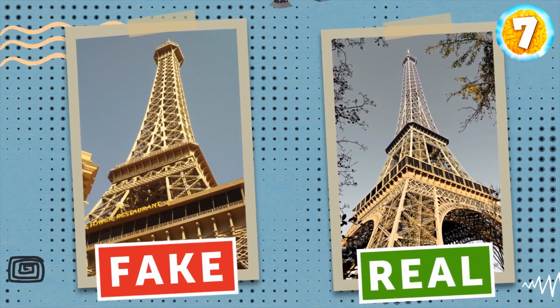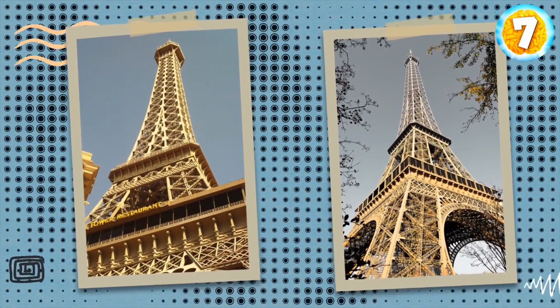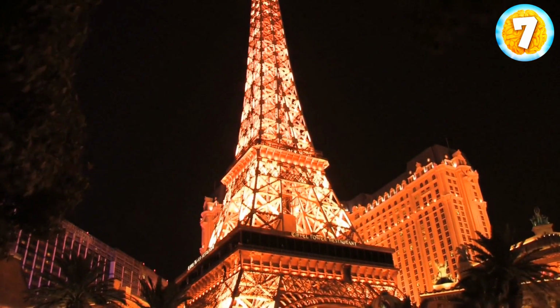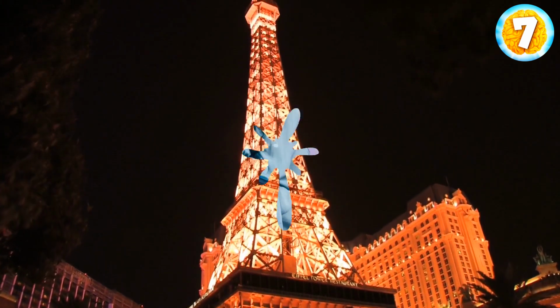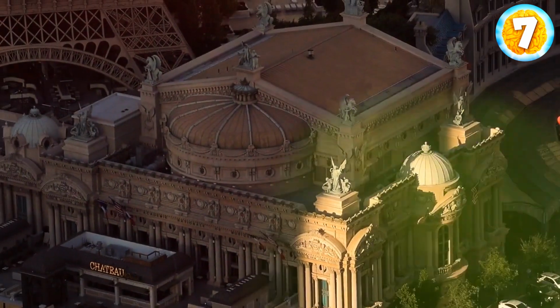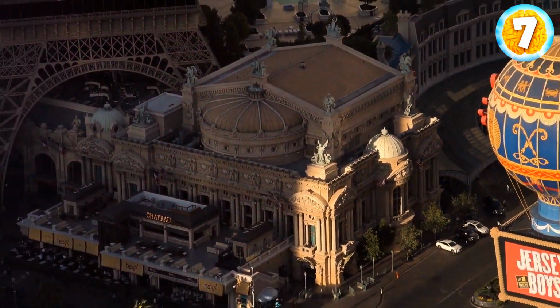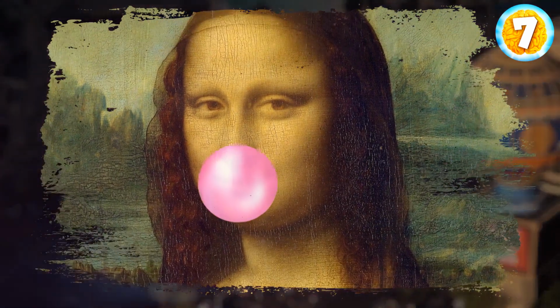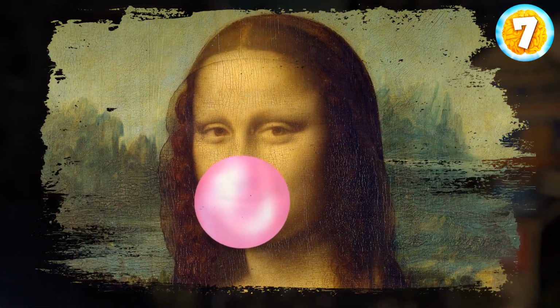The real Eiffel Tower is on the right. The left one is a replica in Las Vegas. It is one of the closest ones to the actual tower. Suppose you fancy having a little more Parisian vibe. In that case, you can see the image of the Paris Opera or Louvre Museum nearby. Yet you cannot admire the actual painting of the Mona Lisa in Vegas.